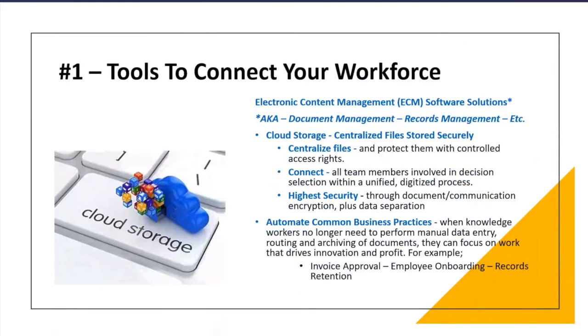First, connecting your workforce. You'll notice in the beginning, I mentioned there was ECM after my title. That means electronic content management. In our world, it's also known as document management, records management, knowledge management. It's kind of like a car where we call it a car, a vehicle, and an auto. Folks, this is all the same thing. What that means is your records, whether they're electronic or hard copy, how are you controlling them? How are you sharing them? What are you doing with them? How are you managing them?